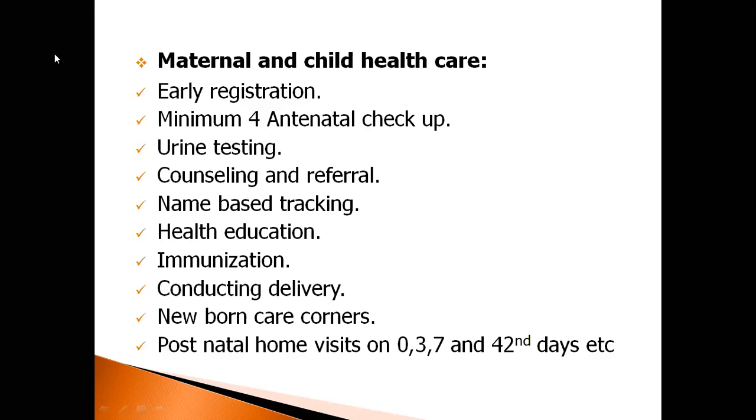Immunization is also a very important service provided by the subcenter.